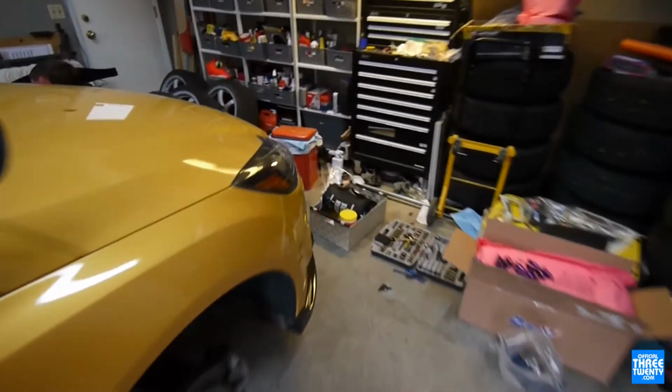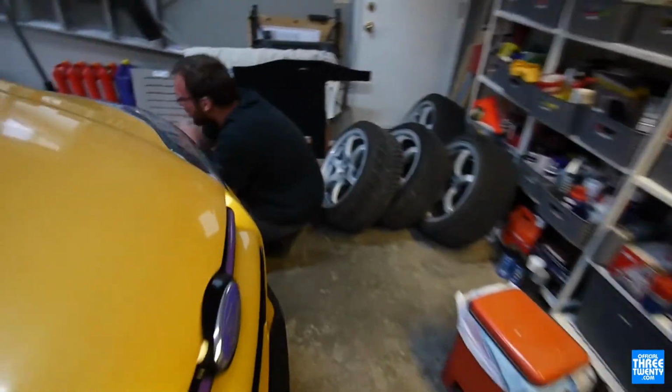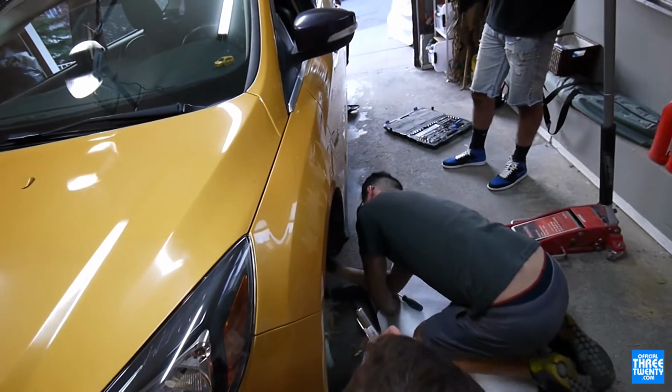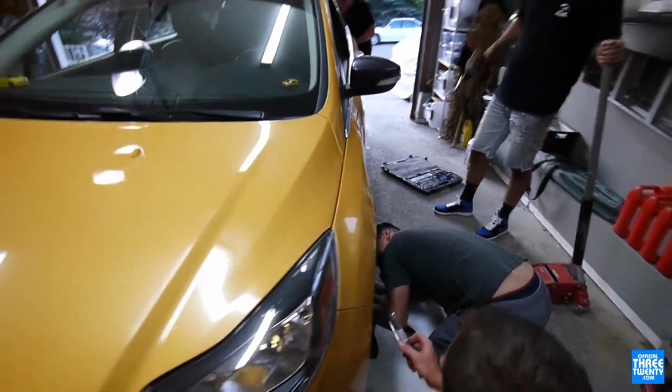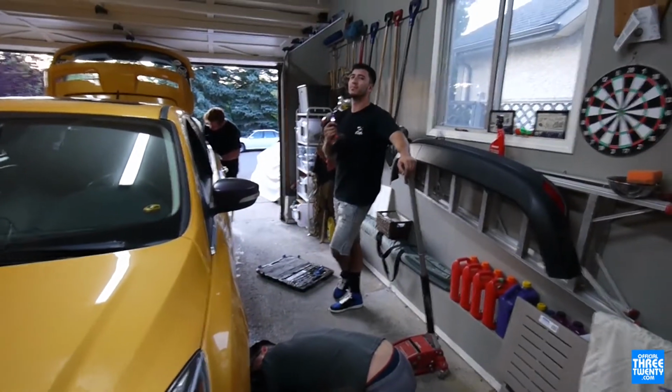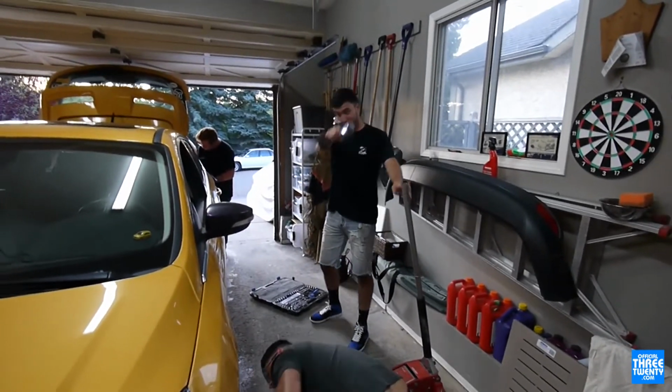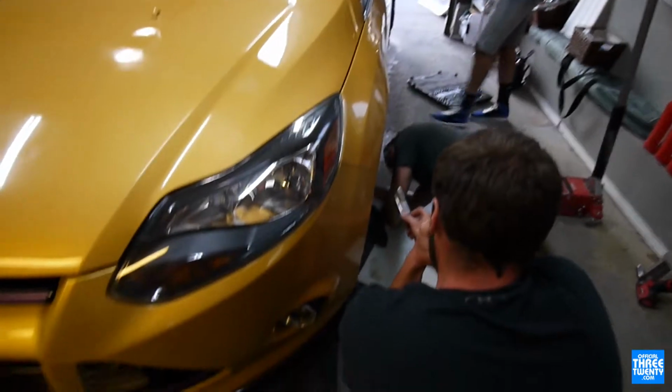It's always a good sign when it's a day and a half to the show and the car's only just now being torn apart. What's going on over here? Smile for the camera, Jose. We didn't get you on film last time. This time you got it. This time we're actually filming everything because we have a bit more time to do so.